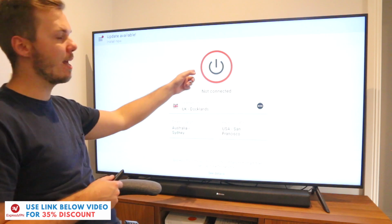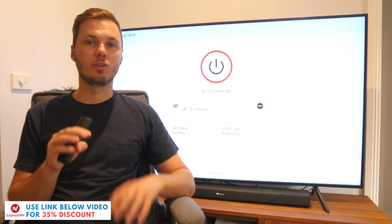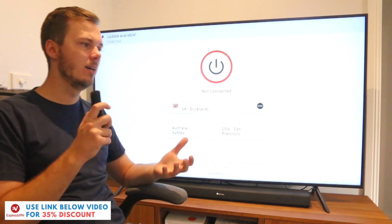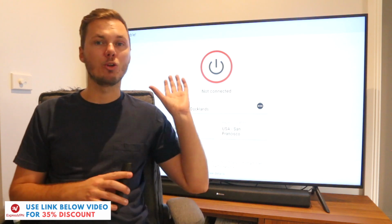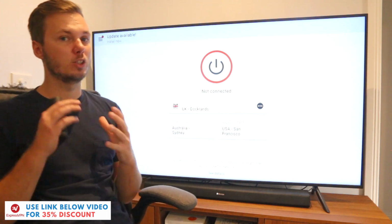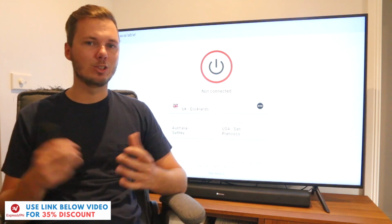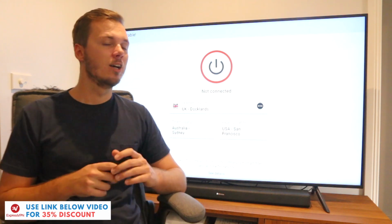You can just go ahead and press this button, and this will connect you to the fastest server closer to your proximity. So if you are using any third-party APKs on your Amazon Fire TV, then this is a really awesome option, as it will change your IP address so your internet service provider can't track what you're watching and what you're downloading.